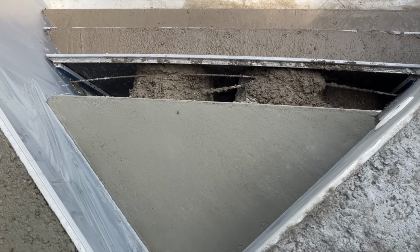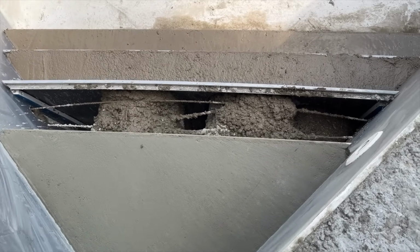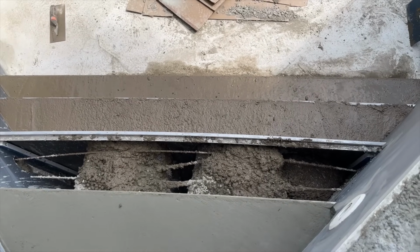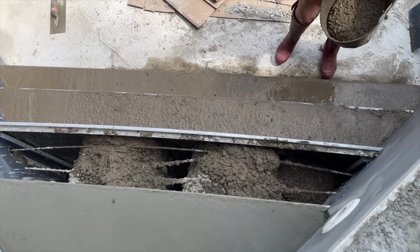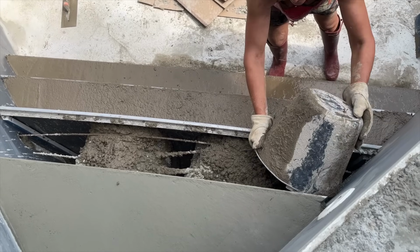Viewed from above, the first step, which we've polished, so we're trying not to damage. And then the third step, we started at the bottom, worked our way up, which is probably the wrong way to do it, but we wanted some stability because the third step is bowing a bit, so that's why we've done it that way.